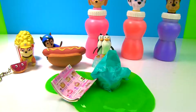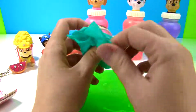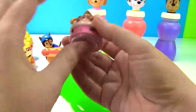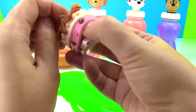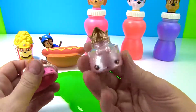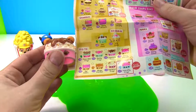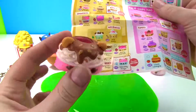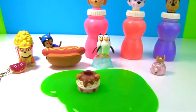Oh, it's in the slime. Let's see these num-nums. Whoa, this one has a crown on it. I think the crown may be this one down here. It looks like royal nail polish. We got a Froyo num. This one is Charlotte Choco. And it smells just like chocolate. And it's going in the slime.